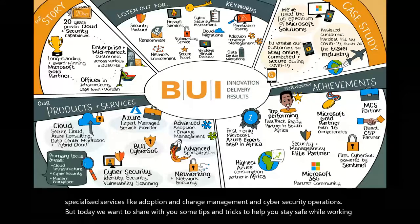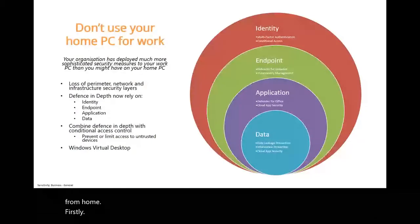Firstly, don't use your home PC for work. Your organization has deployed much more sophisticated security measures to your work PC than you might have on your home PC.